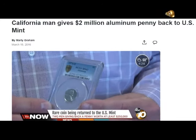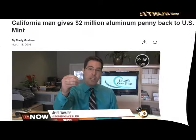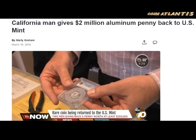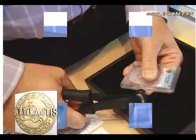That is, until the government came calling from his late father, who had worked at the Denver Mint for 20 years. The only aluminum penny ever made at the Denver Mint. A lengthy custody battle for the prized piece revealed the mint behind it priceless. This coin that had been rumored to exist for decades.